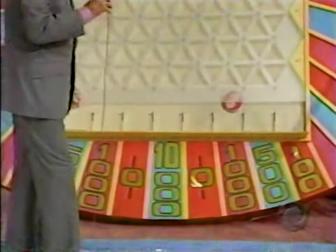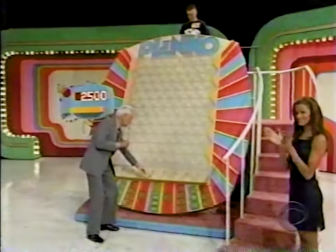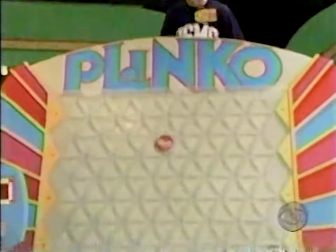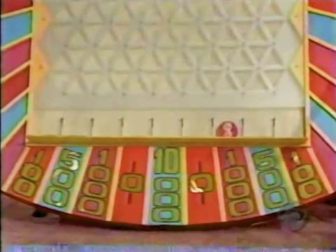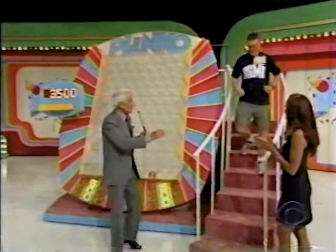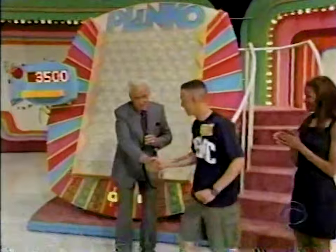Now, this one is going to be worth another $1,000. Put that last one right here, Stephen. Put that last one in that $10,000 slot. You have $2,500 so far. And this is another $1,000. Stephen, you came to the Price is Right and walked away with $3,500. Congratulations. We'll be back after you see this.